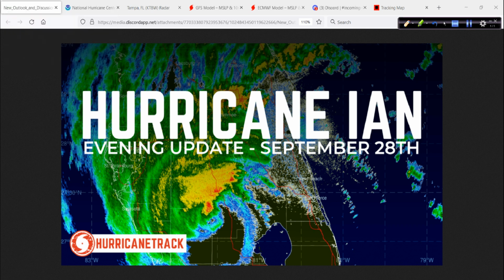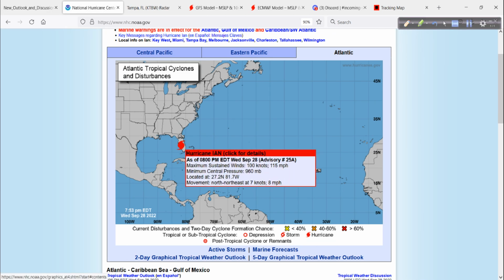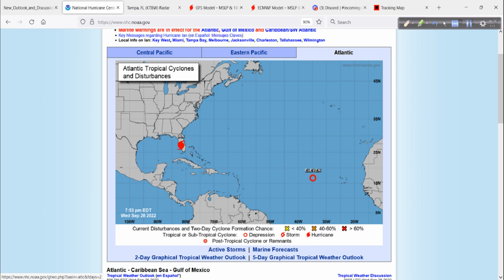Let me show you what we've got out there. National Hurricane Center from the 8 p.m. intermediate advisory. Still a major hurricane, 115 miles per hour over Florida. I'll show you on our zoomed in map in just a second where the center is and the radar. Pressure 960 millibars, moving very slowly now northeast by north-northeast there, at 8 miles per hour.